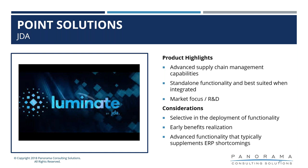And then some of the considerations. When you're looking at advanced functionality, you want to make sure you're being selective in the deployment of that functionality. All too often, niche vendors like this and ERP vendors will oversell their functionality, and you may not need it, or you may not implement it. So you're not leveraging the system at its full capability. You want to look at the benefits realization.